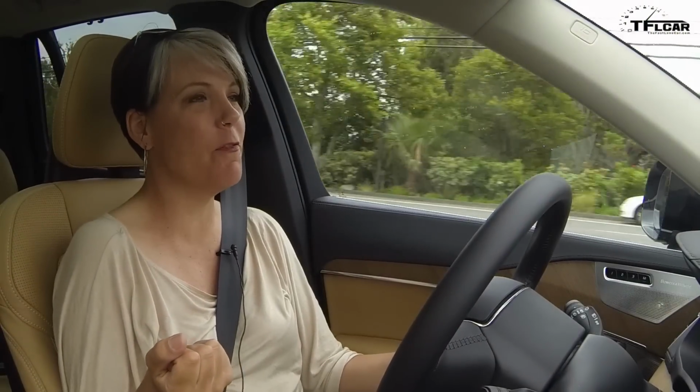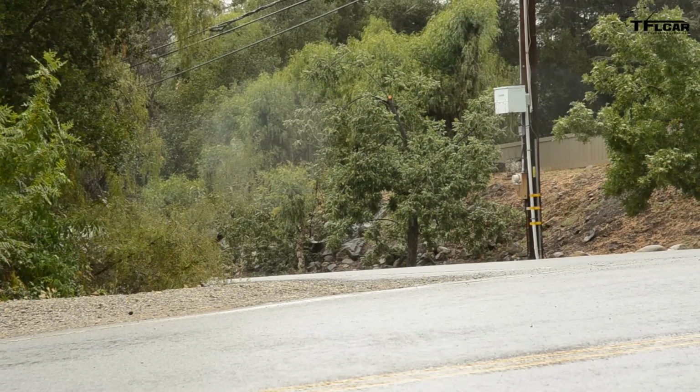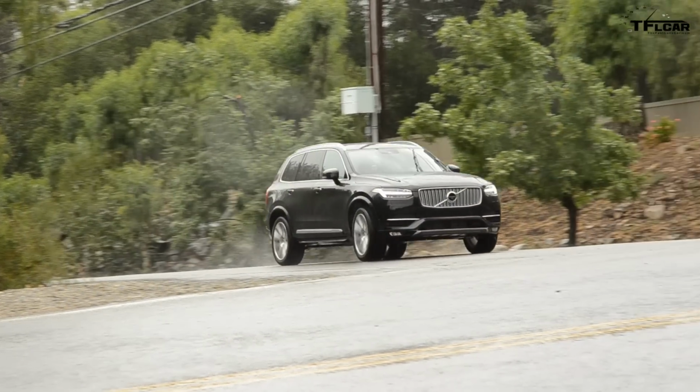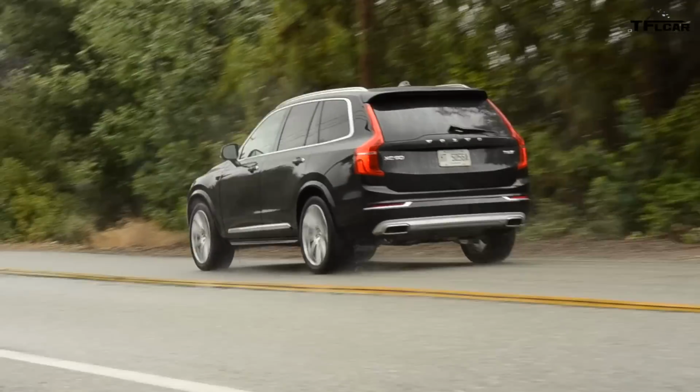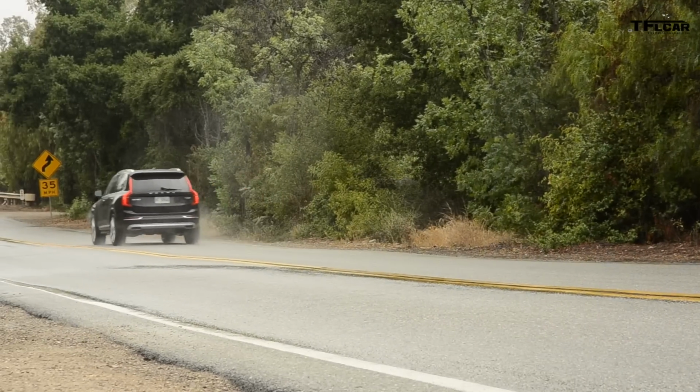This is a fully loaded Inscription model, loaded with a couple of different packages, including the Vision package, which has blind spot monitoring and a 360-degree camera. It's also got the Convenience package, which has semi-autonomous driving, which I'm sure you all know how I feel about that, and parking help, which I'm sure you all know how I feel about that. It's also got a climate package, which gives you heated rear seats, heated steering wheel, heated windshield. Each of those packages will go for just under $2,000 each.